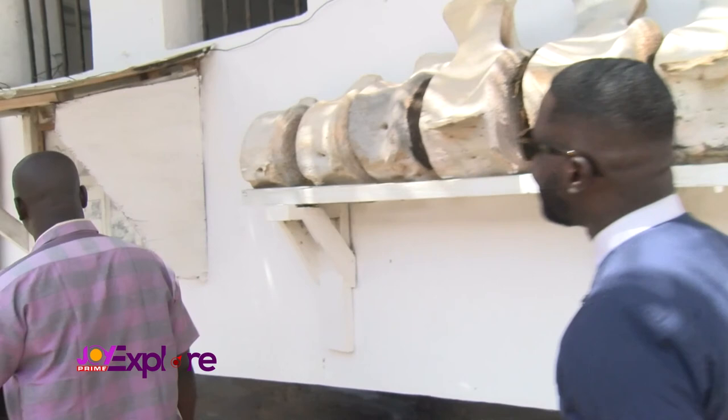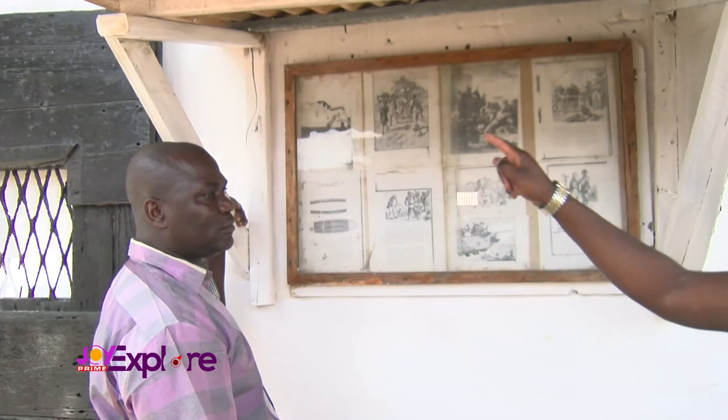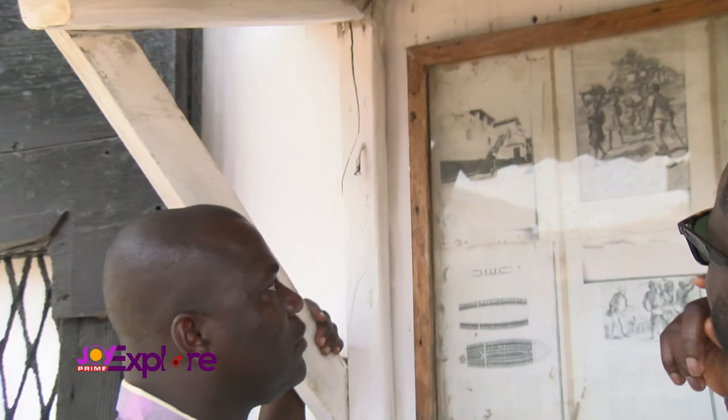So when you watch here, this is how the fort looked before the sea destroyed part of the fort. So that's the front? Yeah, the front, where the sea has destroyed. How long ago did the sea destroy them? 1980 to 2000. 2000 was the time they started the construction of the fort.